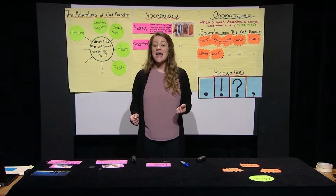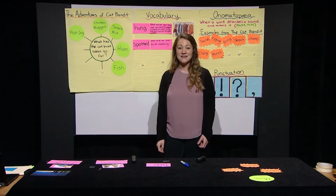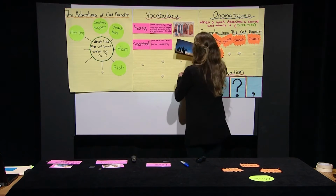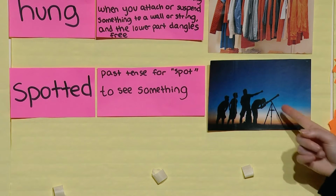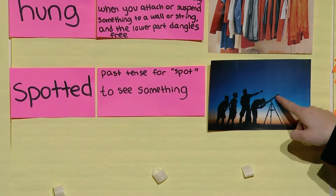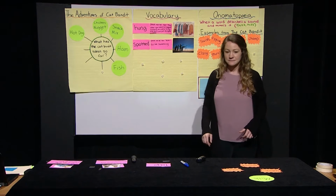Try it with me and say spotted when you do it. Spotted. Great job. For our picture, I have a picture of some people that have spotted something in the sky when they're looking through a telescope. And as a vocabulary review, the telescope has lenses, right? Just like we learned about in the fish.